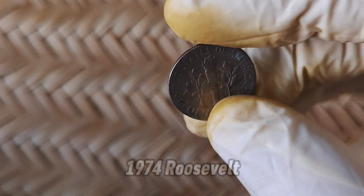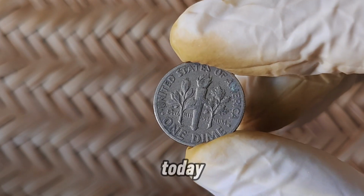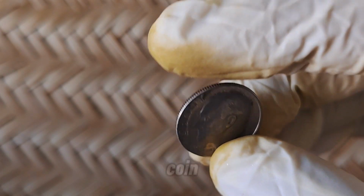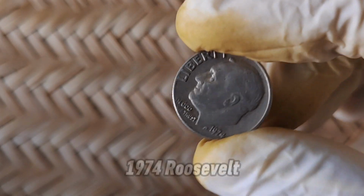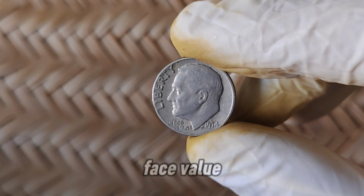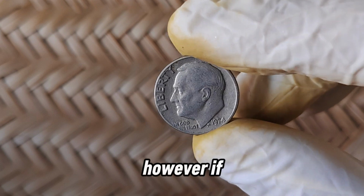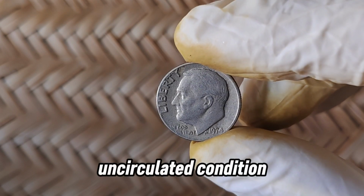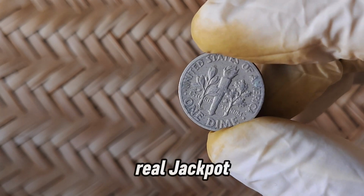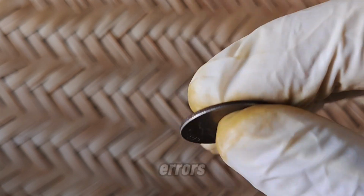How much is the 1974 Roosevelt dime worth today? Now, the moment you've been waiting for, the market value of this incredible coin. A standard 1974 Roosevelt dime in circulated condition is typically worth face value. However, if you have one in uncirculated condition, the price jumps to around $5 to $15. But the real jackpot comes with rare variations and mint errors.